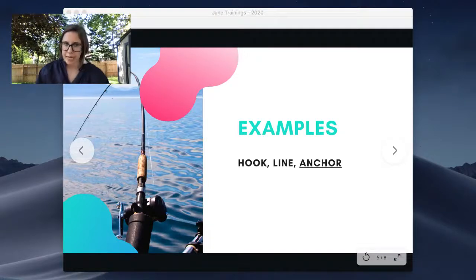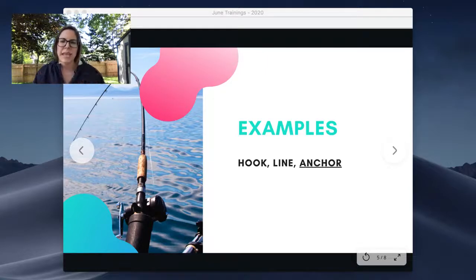Don't be afraid to break up standards too. If you choose an anchor, you can take a piece of one standard and then a bunch of other standards and put them together, because your goal isn't to build units that are checking off standards. Your goal is really to engage your students in explaining phenomena.